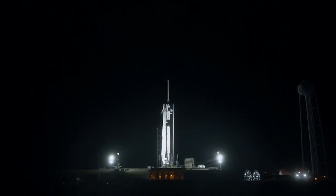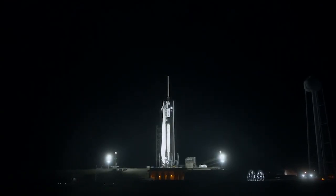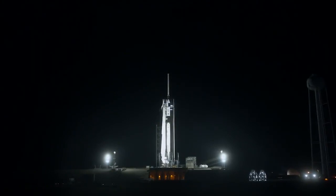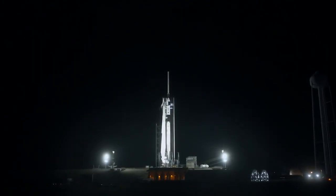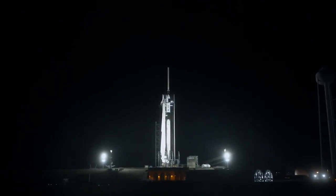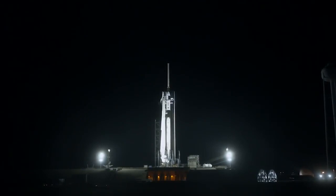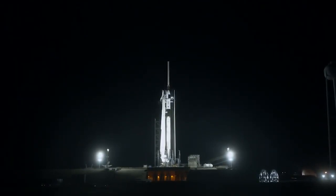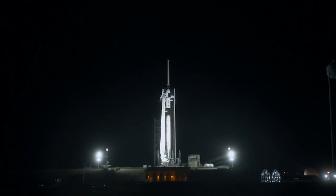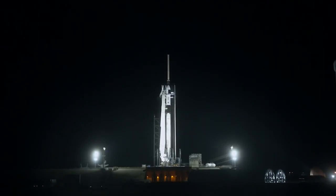Today, a crew of 2 Americans, 1 European, and 1 Japanese astronaut will set off on a 6-month science mission to the world's only orbiting laboratory. At 5:49 this morning Eastern Time, NASA astronauts Shane Kimbrough, Megan McArthur, European Space Agency astronaut Thomas Pesquet, and Japan Aerospace Exploration Agency astronaut Aki Hoshide will lift off from Launch Complex 39A at NASA's Kennedy Space Center as part of the agency's Commercial Crew program.